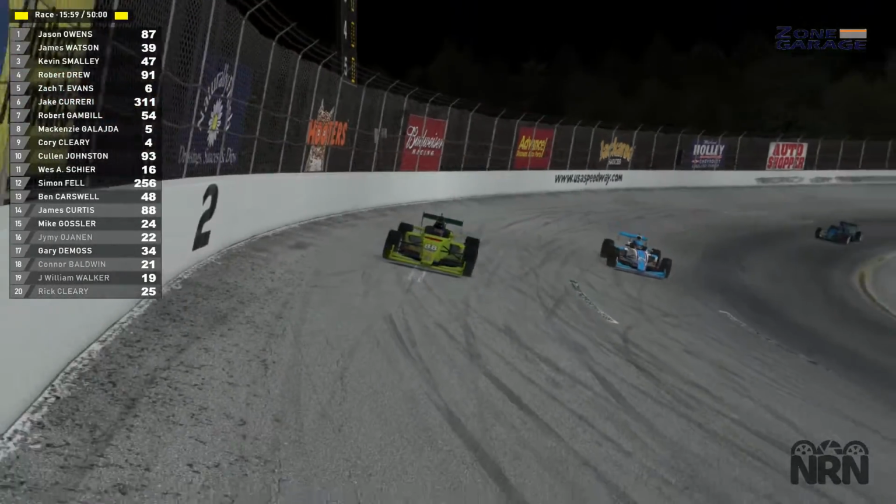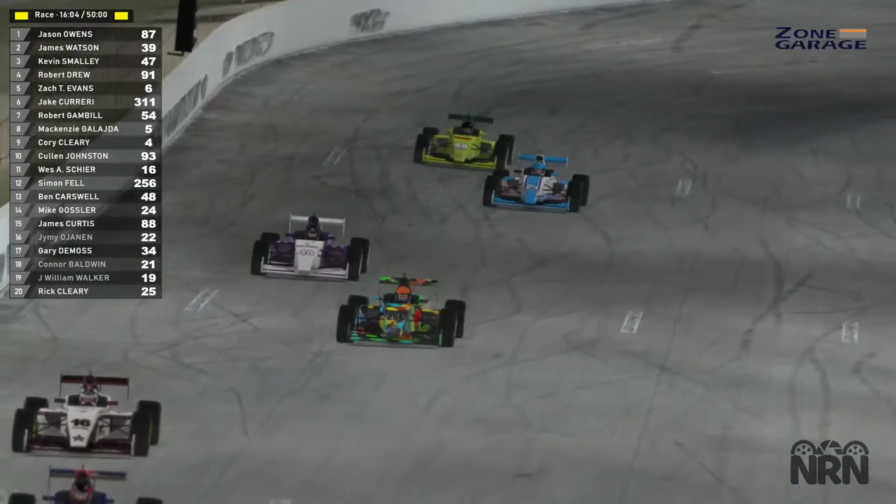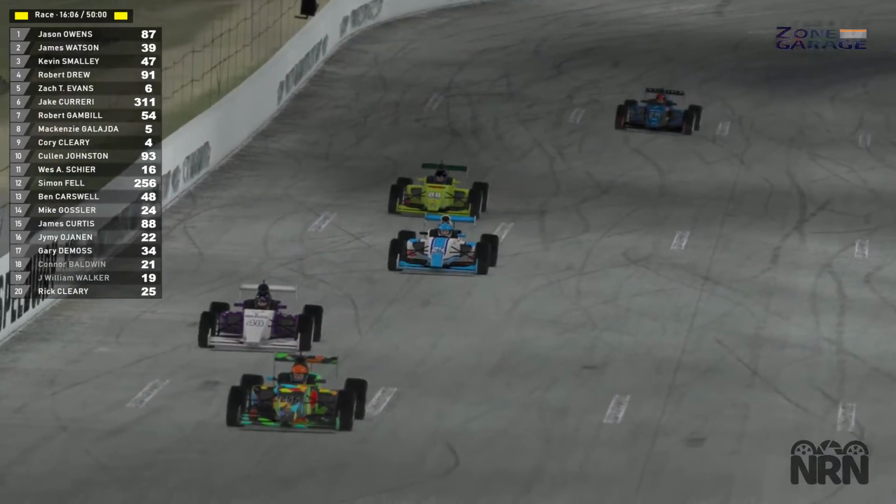See if we can get a word with him here. James Curtis, what happened there? We see you falling to the tail end of the field. Came out of the pits wrong, just took a black flag. That was dumb.